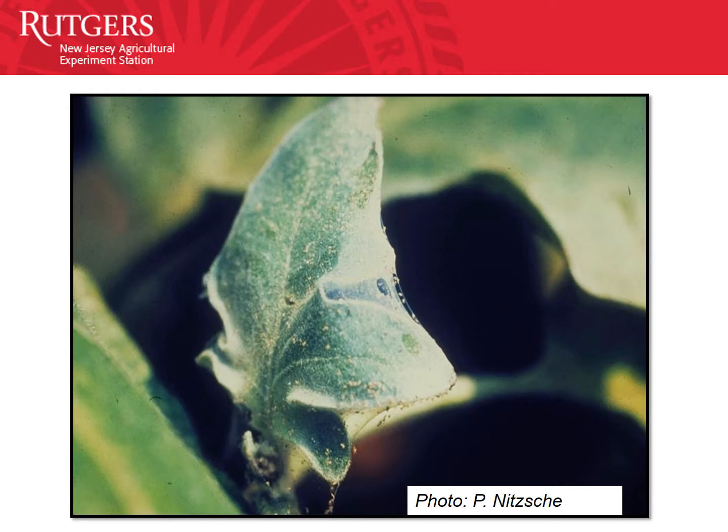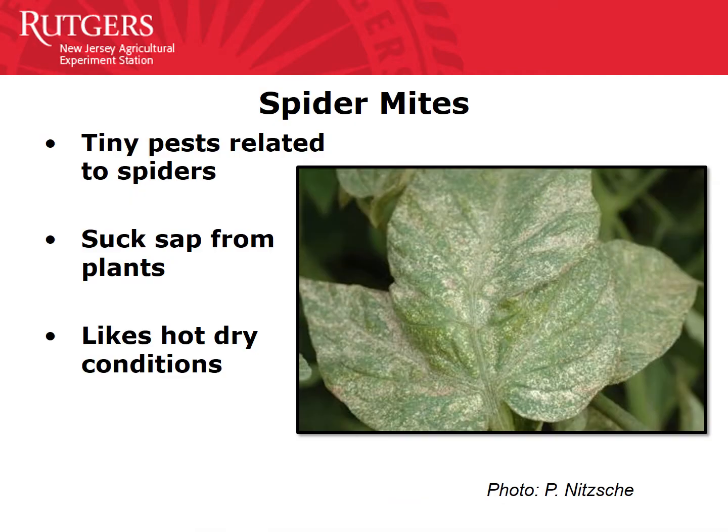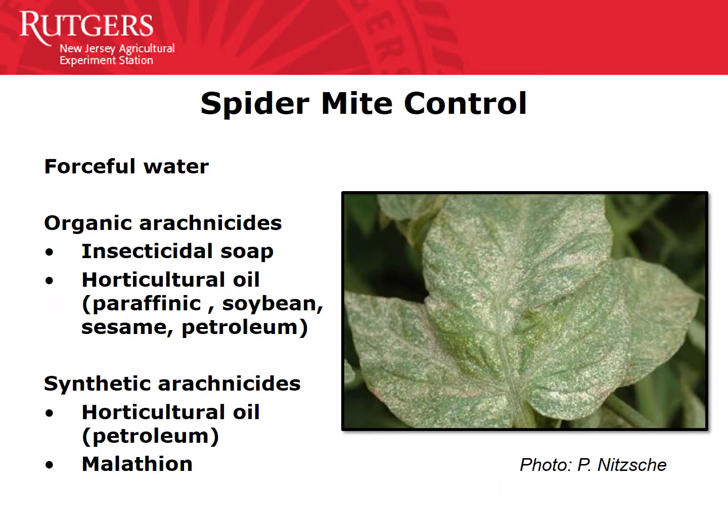These tiny mites suck juice from plants. When populations are high, we will see the obvious webbing on the plants. Spider mites thrive in hot, dry conditions, and populations can build up quickly. Notice the word arachnicides for the pesticide products. Spider mites are actually members of the arachnid spider family. They have 8 legs instead of 6, like insects. A force of water knocks them off the plant, and they cannot fly back onto the plant since they are wingless.